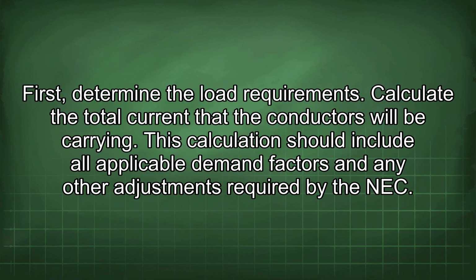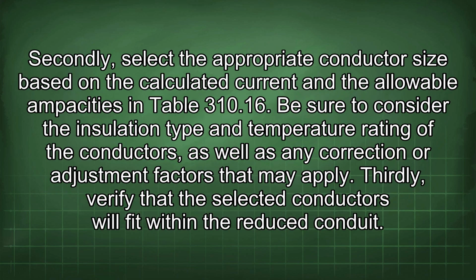First, determine the load requirements. Calculate the total current that the conductors will be carrying. This calculation should include all applicable demand factors and any other adjustments required by the NEC. Secondly, select the appropriate conductor size based on the calculated current and the allowable ampacities in Table 310.16.